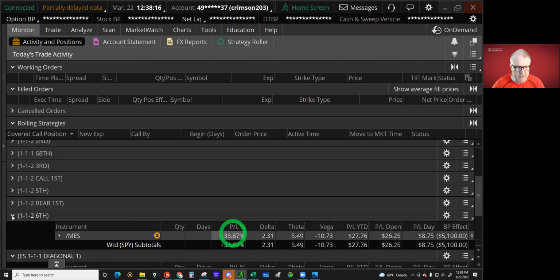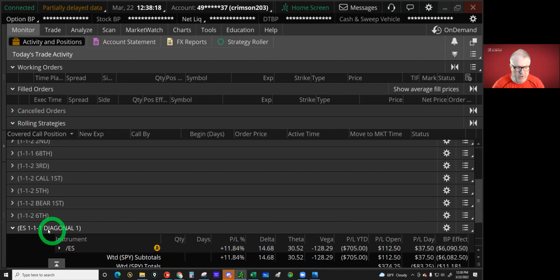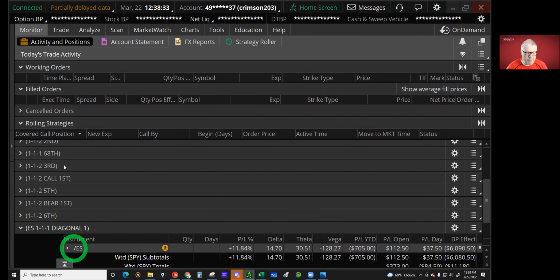1126, up 33. And then the one that was shared with us by Matt and Ken, we put that one in. And very, very good, right? Because that one's up $125, up 13%. Why did I do that one rather than just doing my 111 day in and day out? Well, I did it because I wanted to increase my theta.